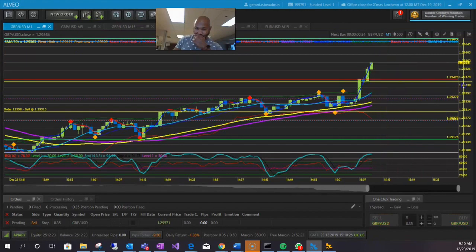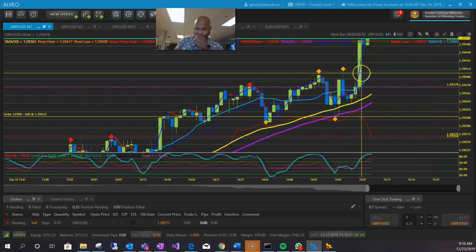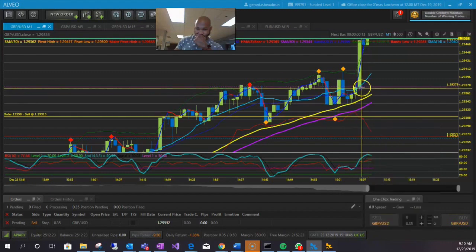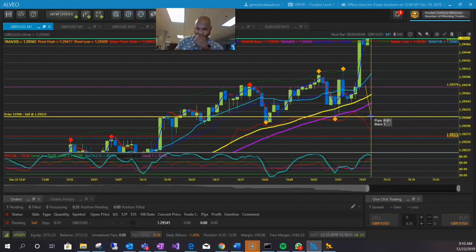But I knew something was going to happen. As you can tell here, market went up. By the way, I made sure to reduce the length of the trades. They were pretty long, over an hour and a half. So I reduced them. So here in pretty high speed mode, you can tell there's a big move up, a big bullish move.